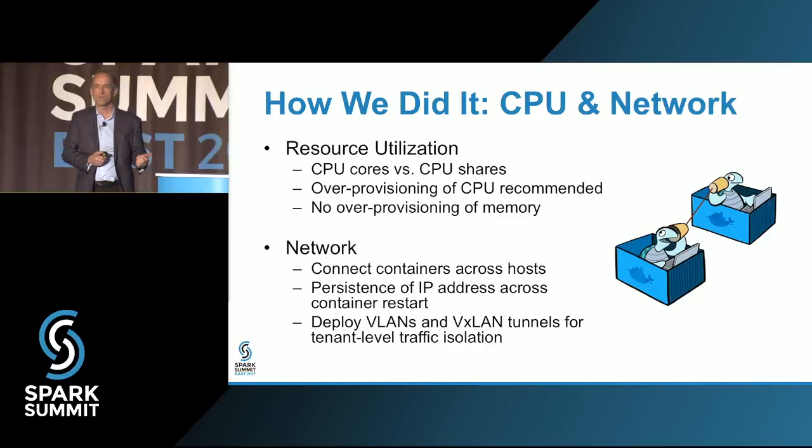That works well for CPU resources. We found that it does not work at all for memory. So we didn't even bother doing any sort of over-provisioning for memory. What we found is that once the host, the physical host itself, started to memory swap.